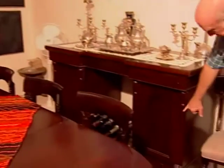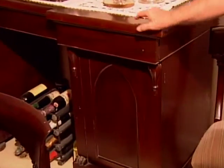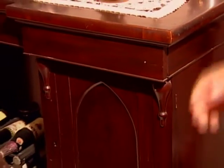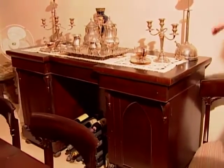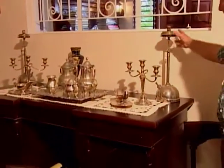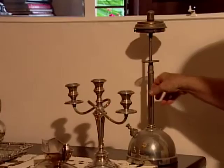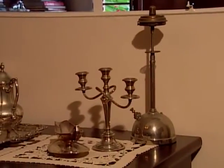Now, this is a sideboard, and it's a classic sideboard in the sense of, you look at the decorations here. These are typical of that type of period, and this curve here and the thickness of the lid are all typical of the period. Probably early 20th century. And of course, a couple of things which unfortunately don't have the mantle or the shade are two old Tilly lamps, which were the old method of lighting homes, pumping them and getting the right flame.